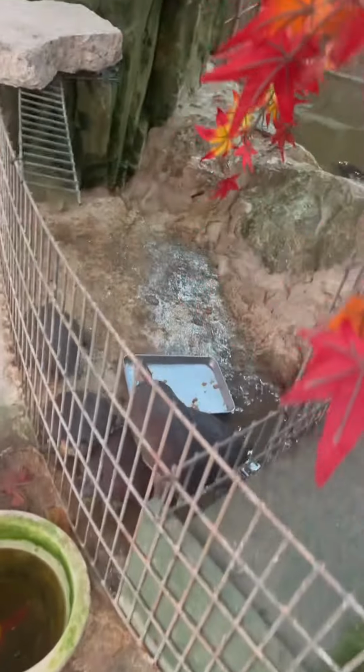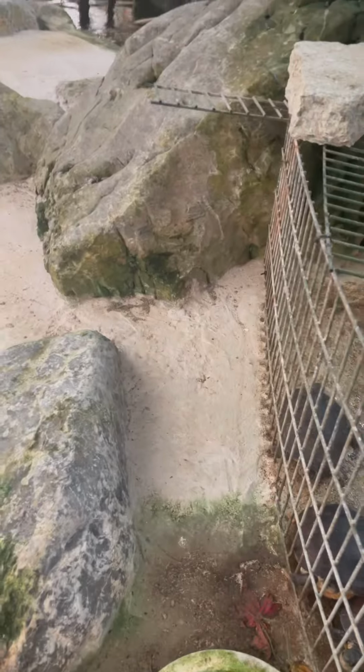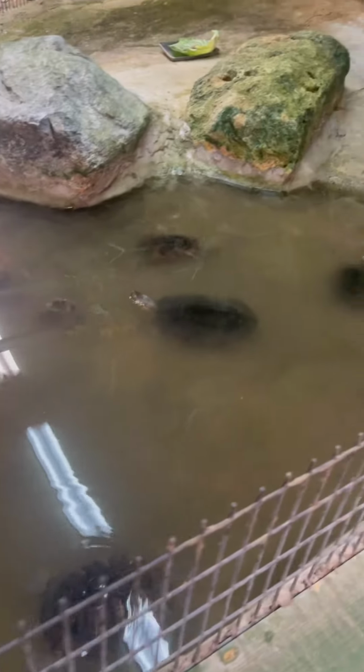Turtle! Yeah, this turtle right here. Ooh, beautiful turtle. Can we pet them? No, you can't pet them, baby. And there's some more over here. No, you can't touch them, okay? You can't touch them. There's some more here in the water. So be careful.